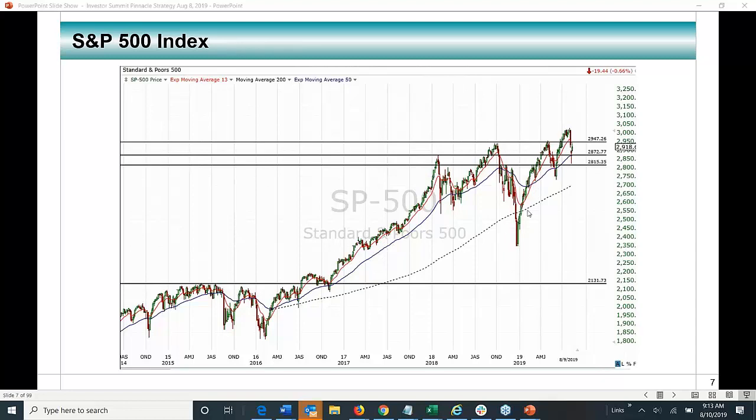Now this piece right here was caused by the Fed. This was not from Trump or from policy. It was mostly from the Fed saying they were on autopilot and wanted to keep on raising interest rates. So they pretty much went about face after this sell-off. The market rebounded, went back up to the highs, and then we just took out a higher high. Now we're back below.